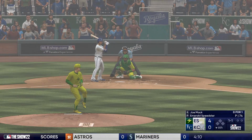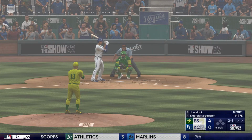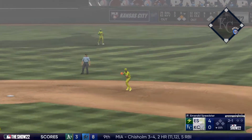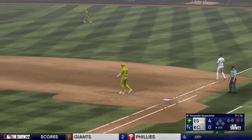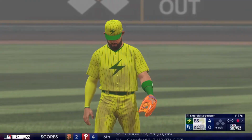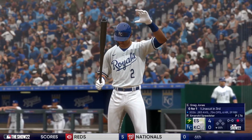The 1-1. Way high. 1 strike, I count. On the ground. Odor picks it up. The throw to first. Leadoff man retired in the 6th. Now batting, the shortstop, Greg Jones steps in for the Royals.